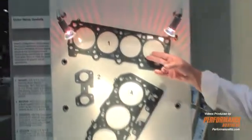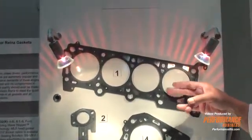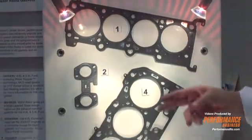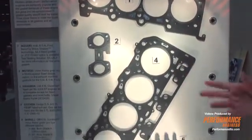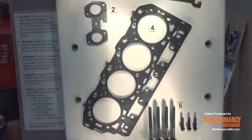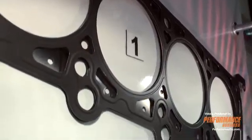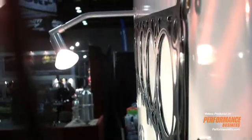What you see over here on our gasket display is the fact that even though it's a performance engine, be it a modular Ford, or a Power Stroke or a Duramax, lots of the gaskets on that engine have to be the stock or stock replacement gaskets. There's not always a performance gasket for everything. So as you put your business plan together, it's important for you to consider, where am I going to get the other parts that I'm going to need to do these engines?